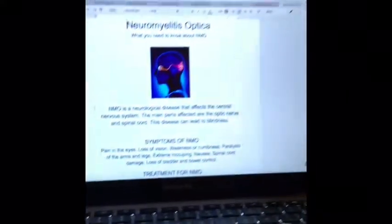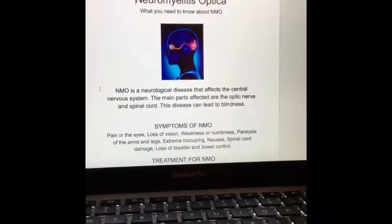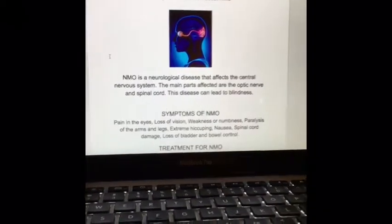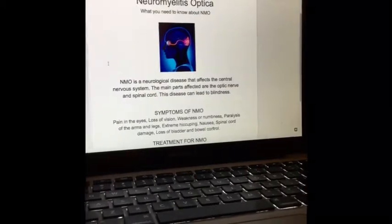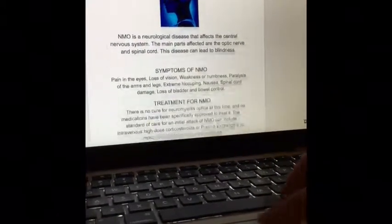This is my handout, and it is my third visual aid. Neuromyelitis optica. What you need to know about NMO. NMO is a neurological disease that affects the central nervous system. The main parts affected are the optic nerve and spinal cord. This disease can lead to blindness.